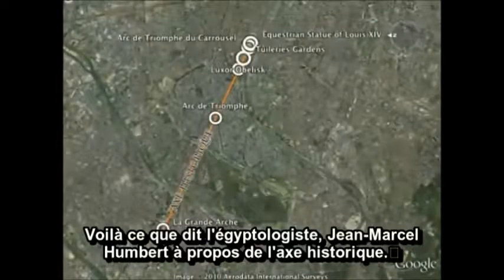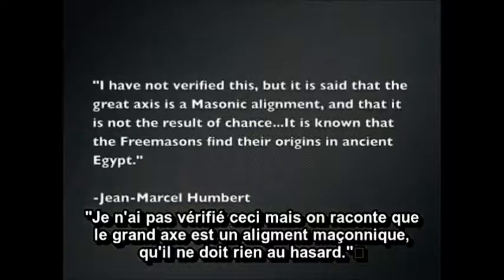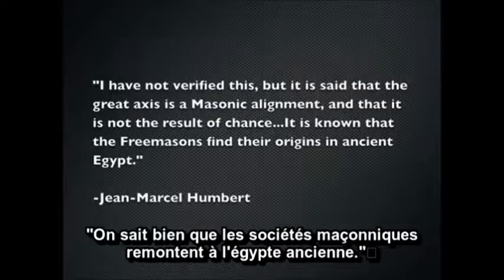French Egyptologist Jean-Marcel Humbert had this to say about the axe historique. I have not verified this, but it is said that the great axis is a Masonic alignment, and that this is not the result of chance. It is known that the Freemasons find their origins in ancient Egypt.